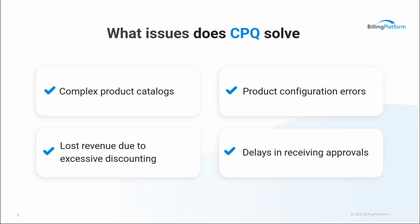The second issue CPQ solves is around product configuration errors. If your sales team is managing quotes with manual processes, they likely run into product configuration errors when submitting the proposal to their manager for approval. A lot of companies still use spreadsheets to manage their large and diverse set of products and services, which only sets them up for failure without the ability for checks and balances that an automated rule-based system can provide.